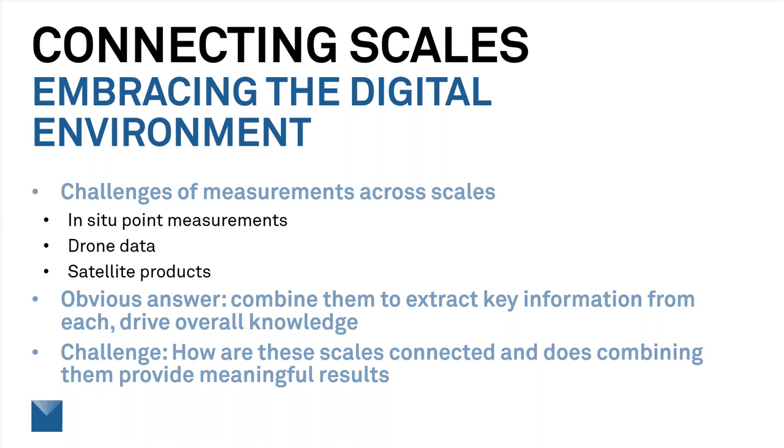So the obvious answer that we came up with was, why don't we combine them together to extract the key information from each of these things? From in situ measurements, I haven't mentioned drones, but drones should be added into the conversation, and from satellite products. Because being able to combine them together will drive our overall knowledge. But things that we don't entirely understand right now are, how are these scales connected? And will combining them actually provide meaningful results in the end?